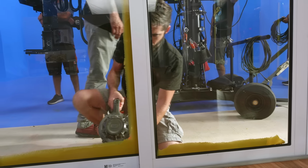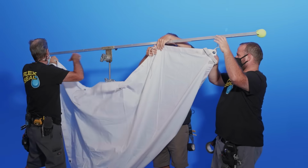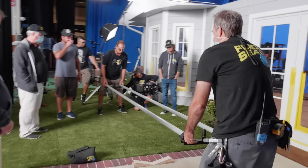This morning we're going to be shooting some studio interior shots of a removal of our product. We're removing the flood tape, paste, spray, liquid from the house that we built in the studio.